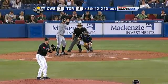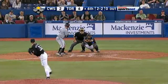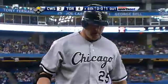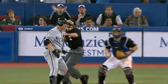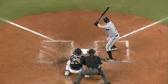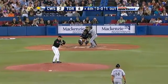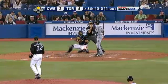Two and two on Thome. Strike 3. Doc goes with the backdoor cutter to Thome. Instead of running that two-seamer away, he decides to use the cutter and try to backdoor it on the outside part of the plate. That's a big pitch for him. He uses that sinker and then he backdoors the cutter. He can strike you out with that, and then he can use this breaking ball.